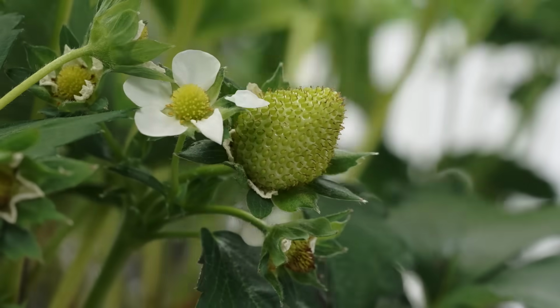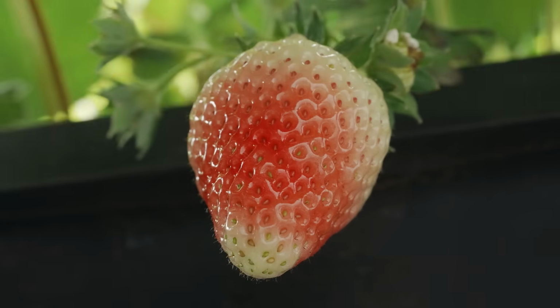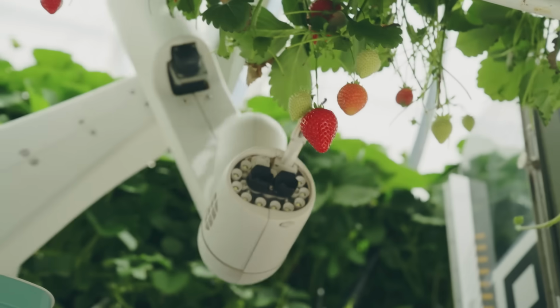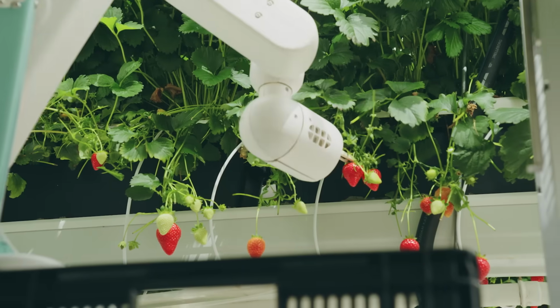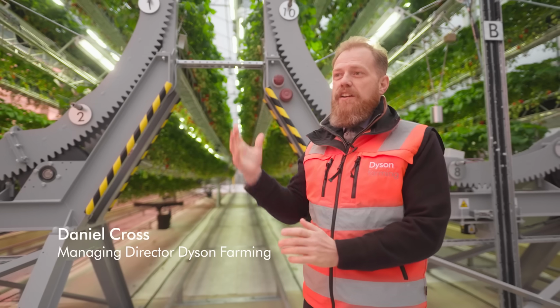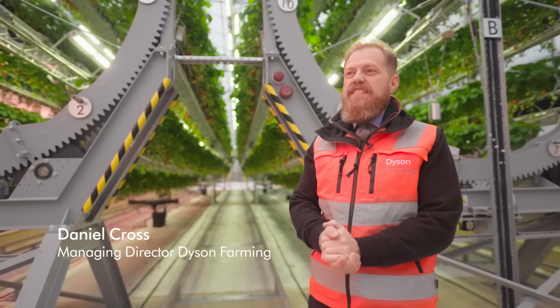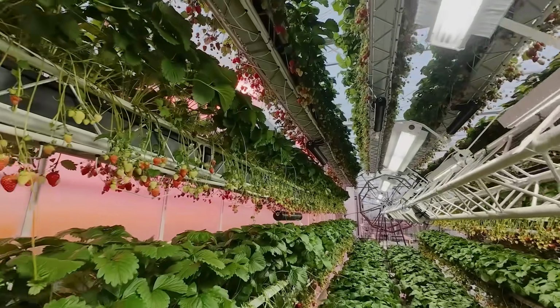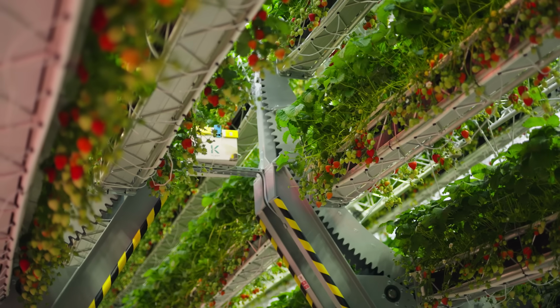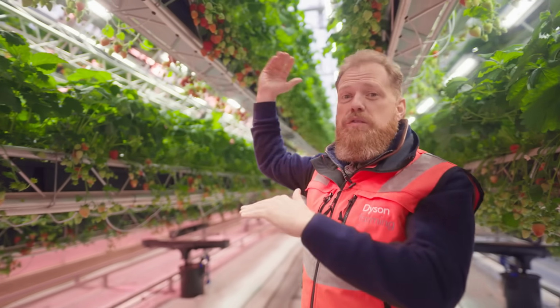We import all our strawberries in England, except in the height of the summer season. So what I've done is to build 2 huge greenhouses, and from that we can produce the tastiest strawberries you can imagine all year round. What we're working on here with the Dyson engineers is a whole different growing system to get much, much higher density fruit in a covered environment. This is stacking strawberries up across these multiple levels.